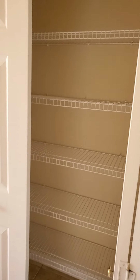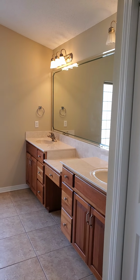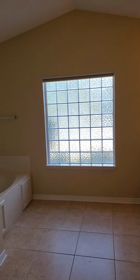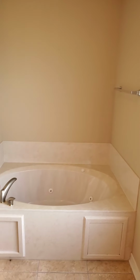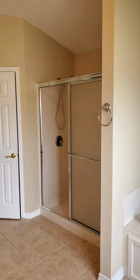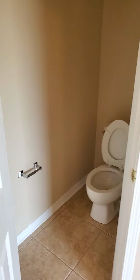You've got a linen closet here. His and her sinks with a makeup vanity. Jacuzzi tub, shower stall, and then your toilet. Must have had something hanging over that.